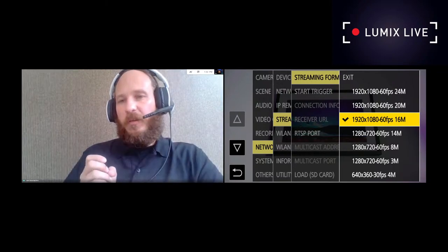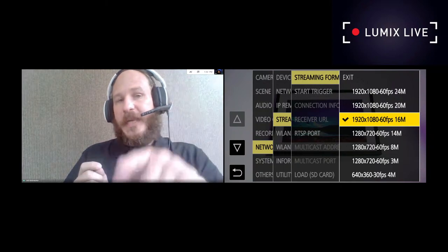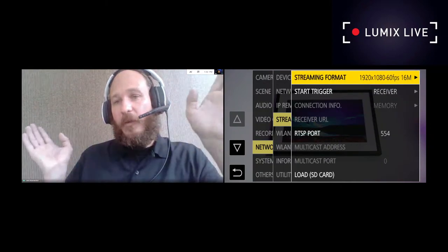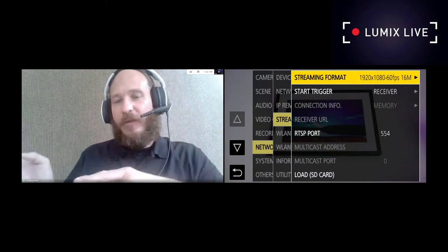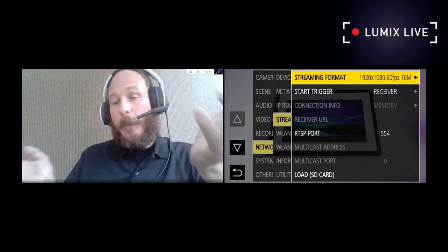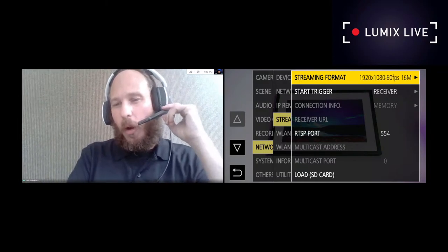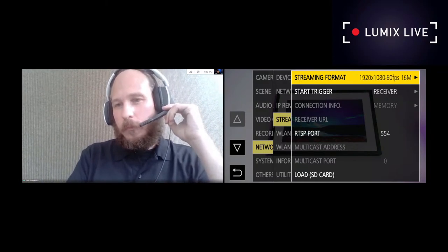And before you quickly hit start, I just want to make one quick point. You can record to the SD card while you're streaming, so you can have an archival copy and then something you can transmit. That way you have a backup, or you might deliver something at lower quality and then upload the better quality to YouTube later.